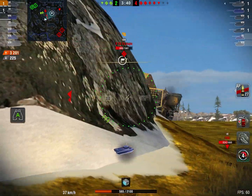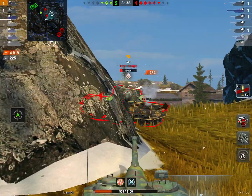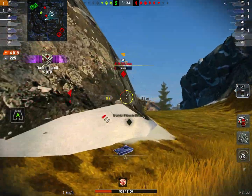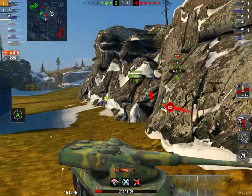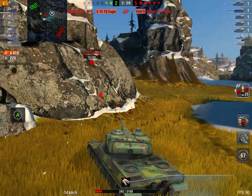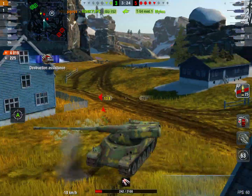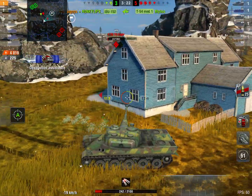And I want to take out this low HP E75. But he does see me coming, so he is right around the corner here. And this is what loses us the game, probably. I mean, yeah, APCR, literally 360 millimeters of pen, can't go through the side of a slightly angled E75. That 100% should have penned.